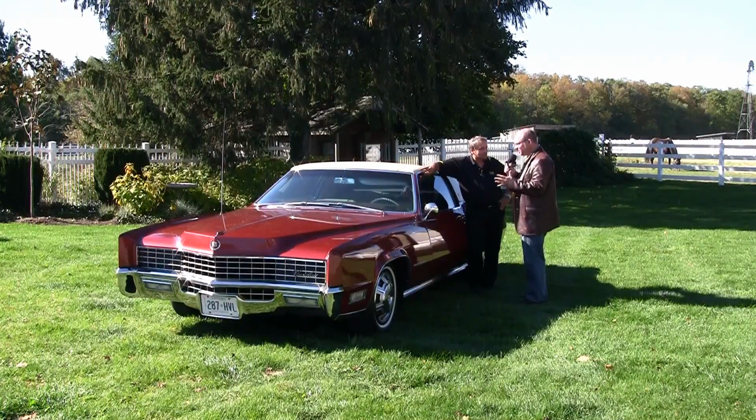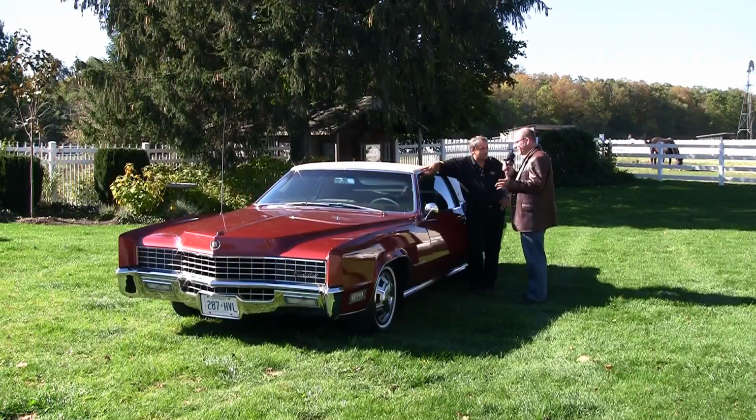Well, can you imagine to have, of course, a 12-cylinder in a car that, well, at one point in history went as high as 16 cylinders.